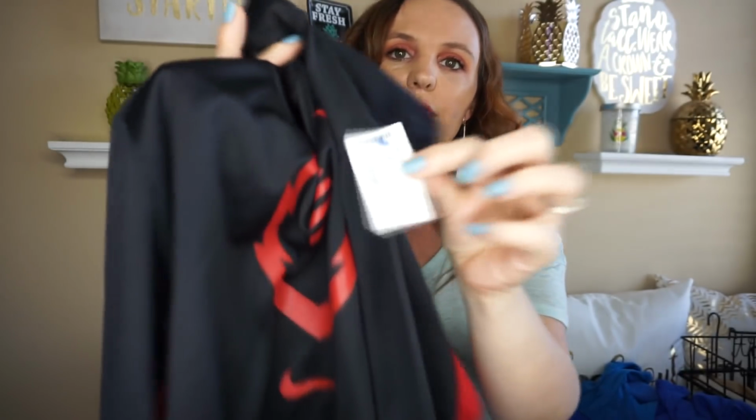So here is a Nike little sweatshirt, and he's a little football player. So it's got the little football with a little swish, and we paid $4.99 for that. So you can't beat that.